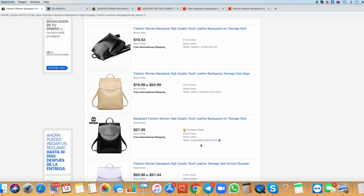So this is the second most common mistake that I see you guys making, and this is the solution for you guys. This way you will speed up the process and be more efficient when it comes to product research.